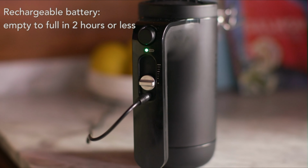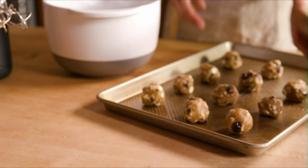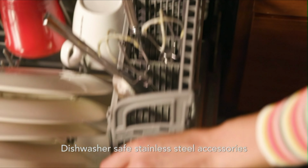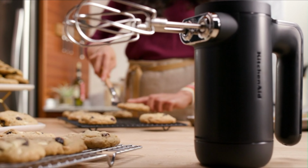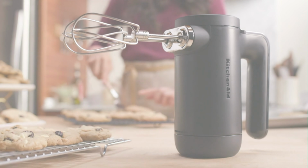With 7 speeds, from slow stir to high-speed whipping, you can effortlessly stir, mix, and whip a variety of ingredients. The soft start feature gradually brings the beaters up to the selected speed, preventing splattering. Enhance your culinary experience with additional cordless KitchenAid products, including the cordless 5-cup food chopper and variable speed hand blender, each sold separately.